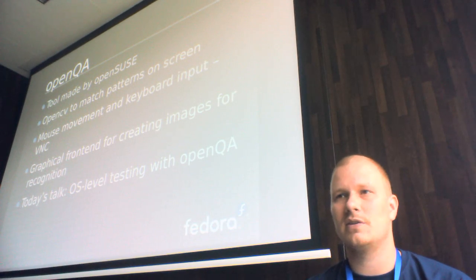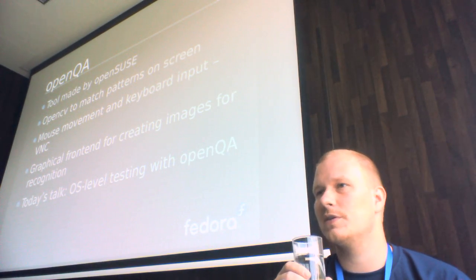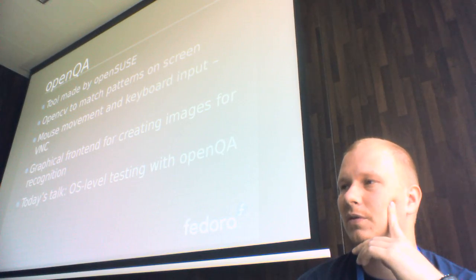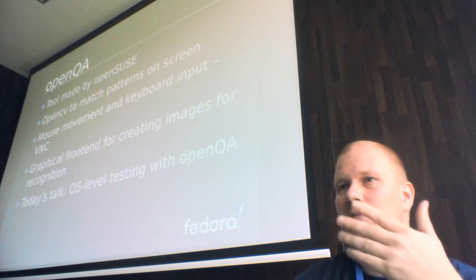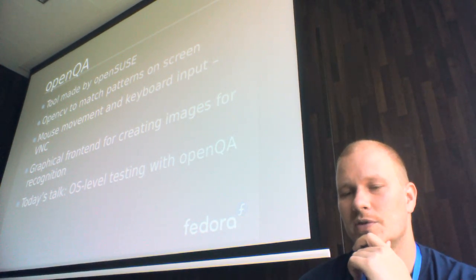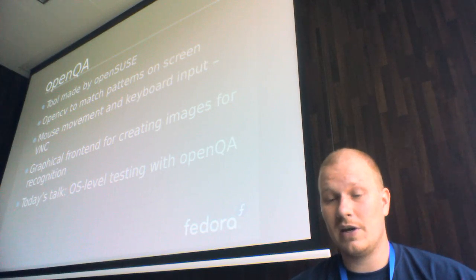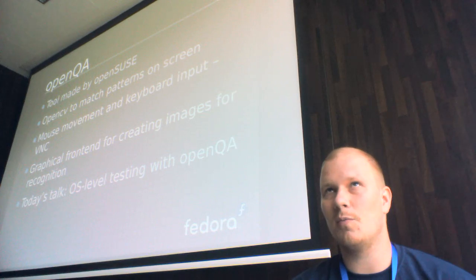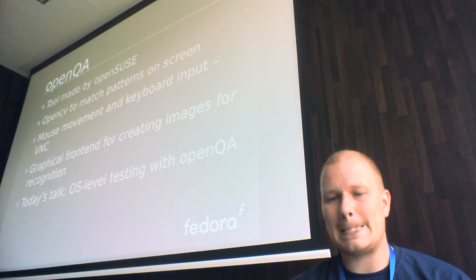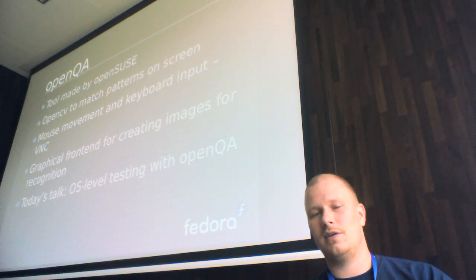Now when there is a release, almost everything gets tested by OpenQA, and we have to test only some hardware specific things, for example whether the DVDs or live images will boot from USB, which should be tested on hardware and not in a virtual machine, because OpenQA of course uses a virtual machine. I guess QEMU is used. And the great thing is that it's made by OpenSUSE. They maintain the code. We just have our instance for Fedora. But if we have some bugs, we just file a ticket and they will probably fix it.